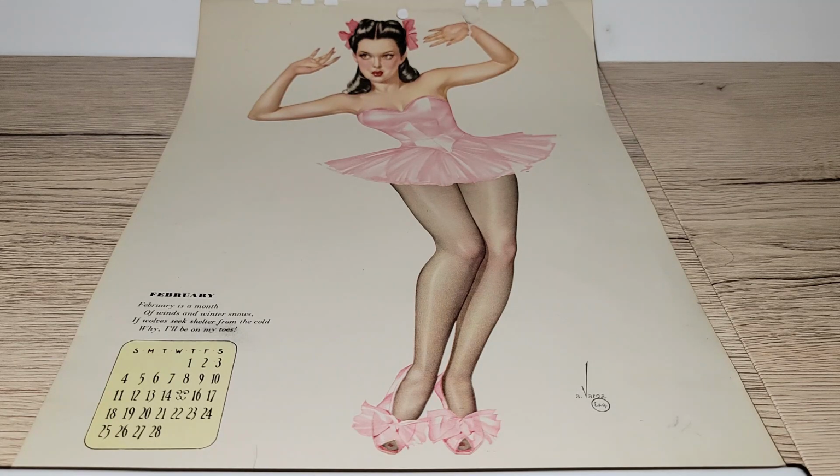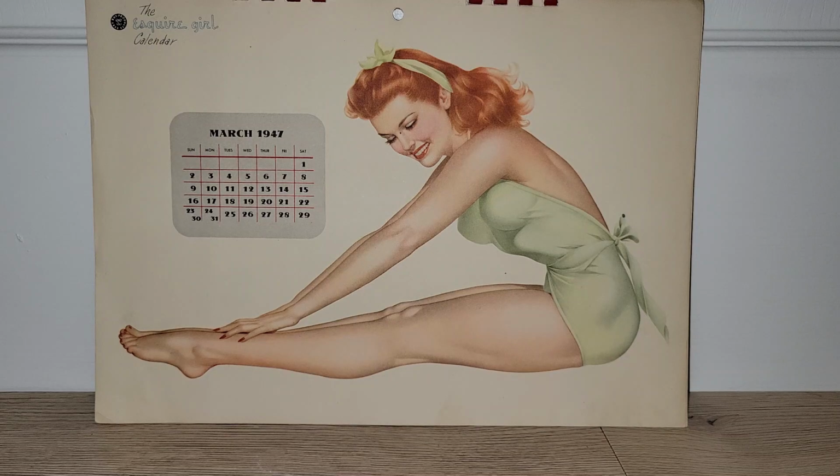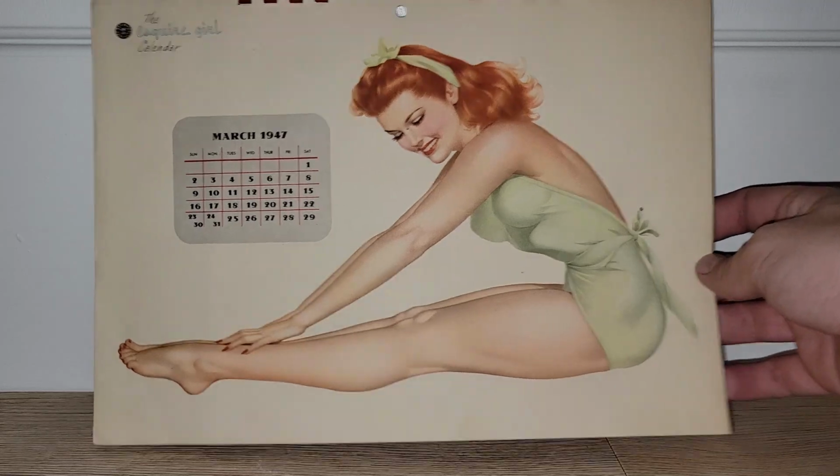Can you imagine, like I said, putting that in a shabby chic room because she's dressed with the pink and everything. I think she would look fantastic with that. So this one only has a few pages in it, but I still grabbed it anyway. And I believe I grabbed every single piece of pinup that I could find in this little organizer thing. And I think I might have this one too.